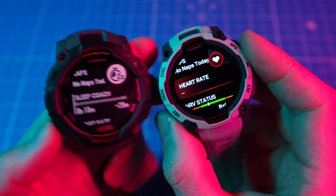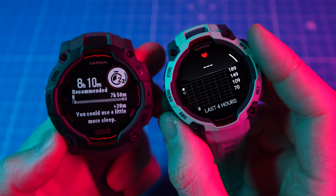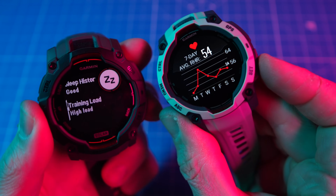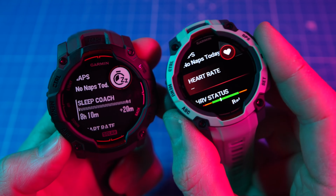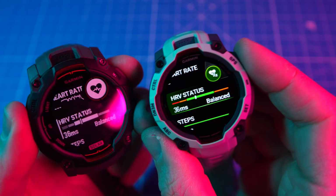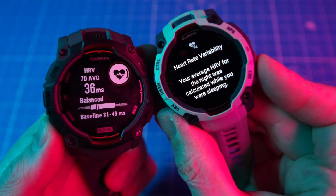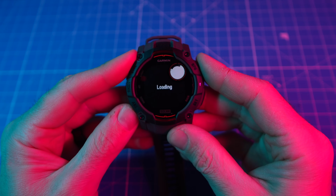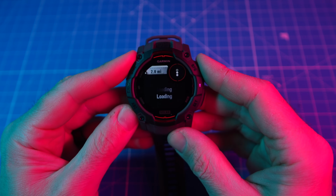And on top of that, there's no advanced training metrics like hill score or endurance score. That is still exclusive to the Garmin Fenix E or the higher end Forerunner models. And the final thing that's missing on the new Instinct 3 series, which is probably the biggest thing missing other than the touchscreen, is going to be maps and navigation. These watches are marketed as outdoorsy type watches for hikers and backpackers, yet there's no maps on these watches.